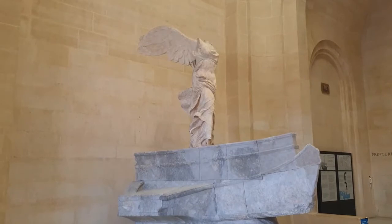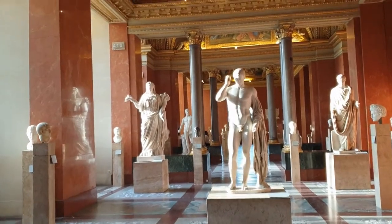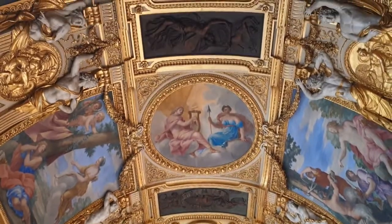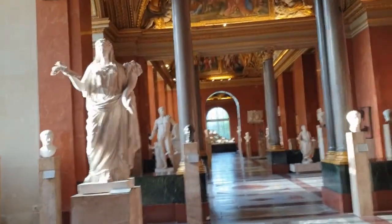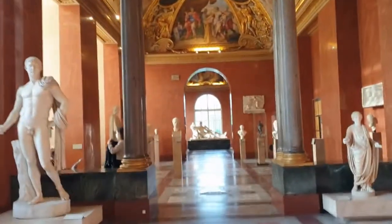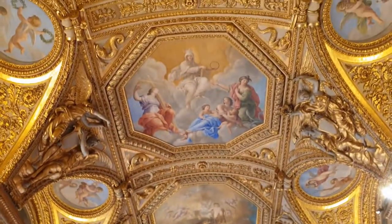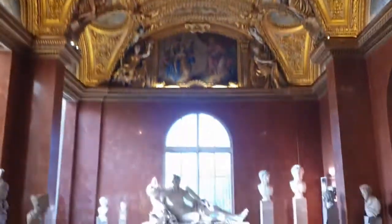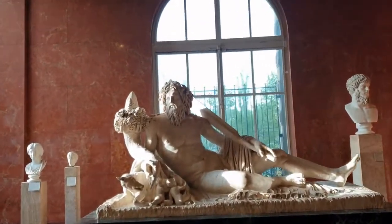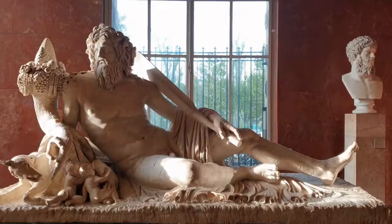This represents the goddess of victory, or Nike. Roman antiques. What's awesome is there are no lines here or people around at all. I'm gonna listen to the audiobook on this with my headphones.